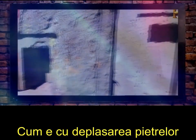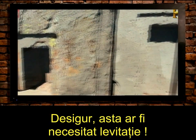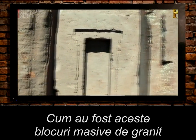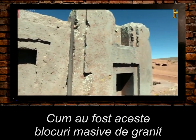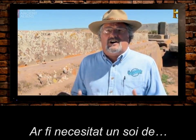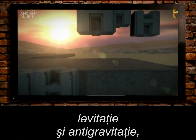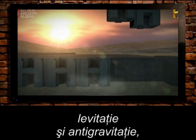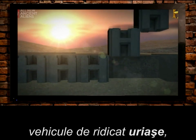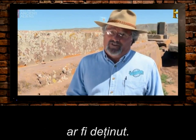Well, what about moving the stones and lifting them into place? Surely that would have required levitation. How these massive blocks of granite were moved from their quarries and brought here to Puma Punku would have required some kind of super technology. Levitation and anti-gravity, huge lifting vehicles, something that ancient aliens would have had.